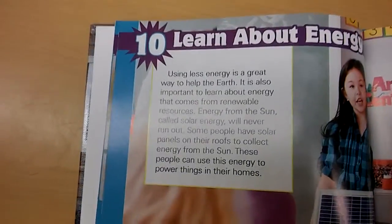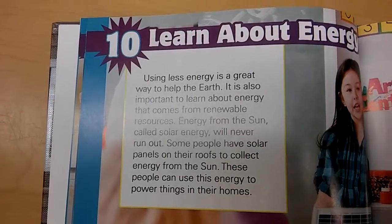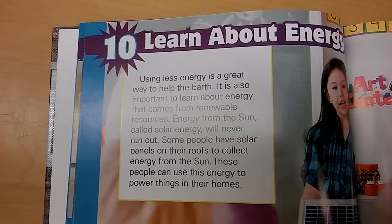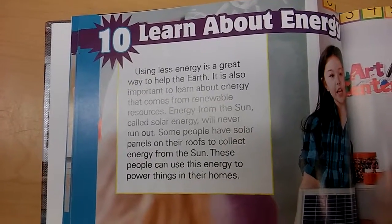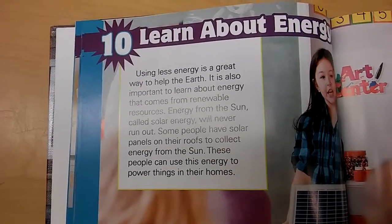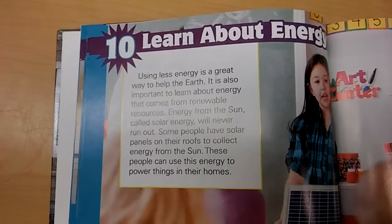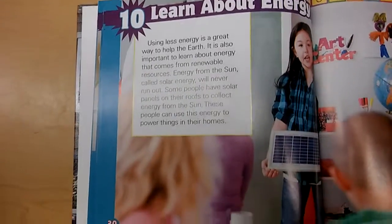Learn about energy. Using less energy is a great way to help the earth. It is also important to learn about energy that comes from renewable resources. Energy from the sun, called solar energy, will never run out. Some people have solar panels on their roofs to collect energy from the sun. They can use this energy to power things in their home.